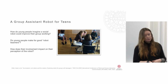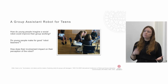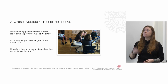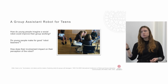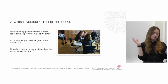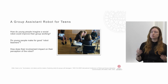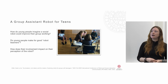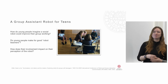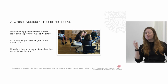There are a bunch of questions here that we were interested in, and this work was super exploratory because people have done participatory design in robots with kids and young people, but not so much this kind of automation approach. So first of all, we can ask how young people imagine this concept of a group robot assistant, or a social robot group assistant. Do young people make for good robot teachers? I was hopeful, but we were fully aware that they might just mess around the entire time and they might teach the robot bad things.